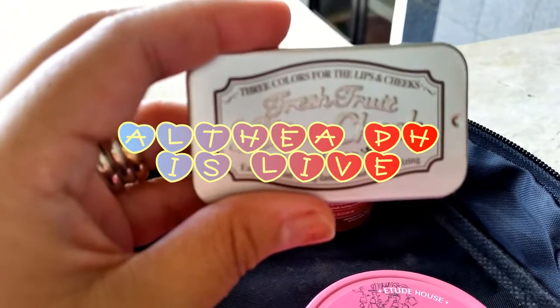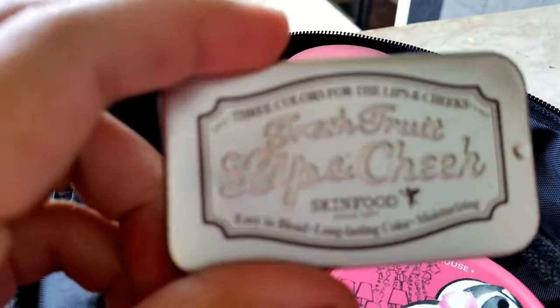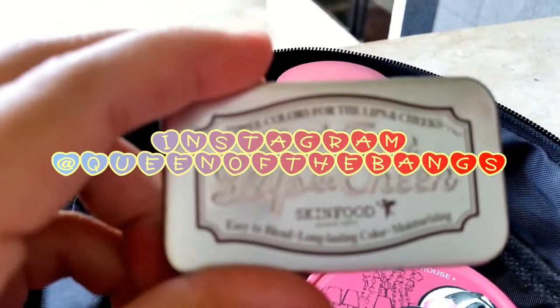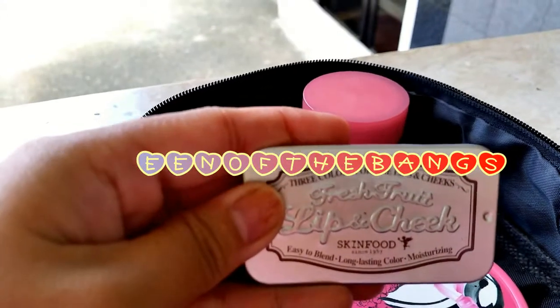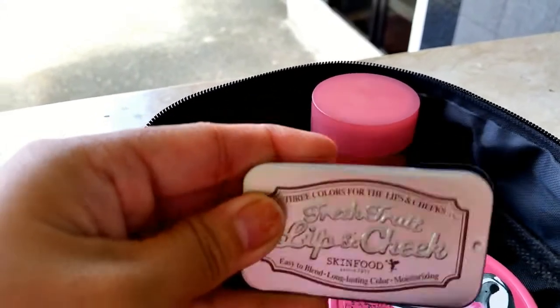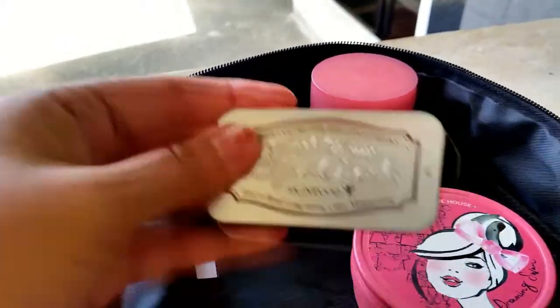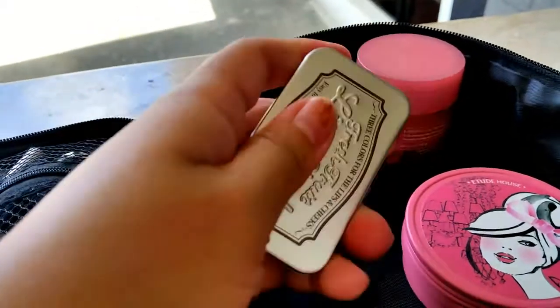If you want to know where to find this website, just go to my Instagram posts. I think I have at least a few posts there promoting the site. So this one I got from there, the Fresh Fruit Lip and Cheek from Skinfood. I super love this lip and cheek tint because of the colors and the way it naturally blends on my skin.